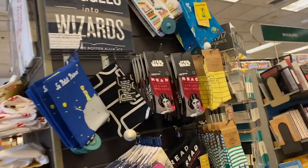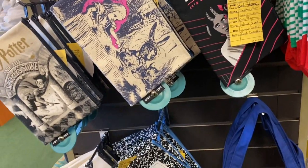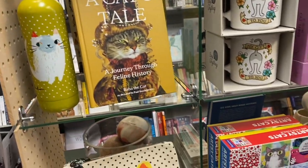And here's some more ideas for gifts. These are like pouches that are based off of classic novels or very popular novels. The composition book one is funny. Okay, and here we go.